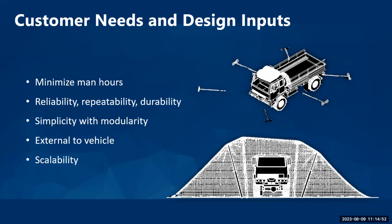Next we have reliability, repeatability, and durability. We want to make sure our system was reliable and repeatable. That means we needed to have as few failure points as possible. Therefore, we decided to forego any electrical or motorized components in our system, and we decided to go with mechanical power instead.